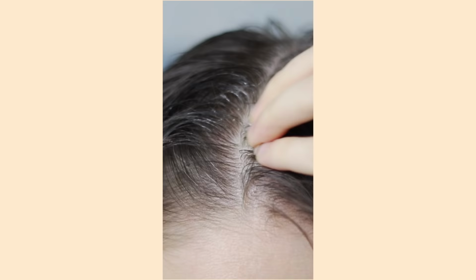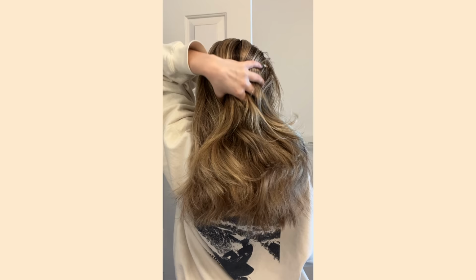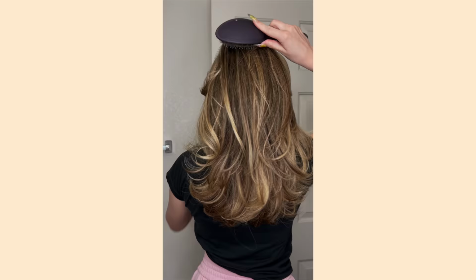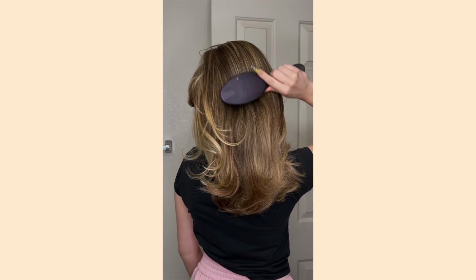Do you have super oily roots and then extremely dry ends? This has been one of my biggest hair struggles. It has been one of the hardest to figure out how to fix, but I finally figured it out. I recently bought a boar brush, and as you can see, this isn't a normal brush. It has these bristles on it, and what this brush does, it helps your natural oil on your roots distribute to the rest of your hair. On all the days that I'm not washing my hair, I will take this brush and just go through my hair from root to tip.